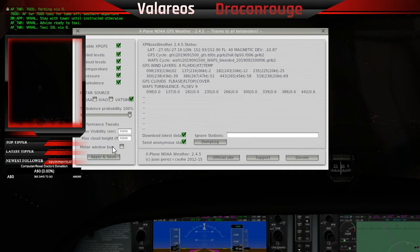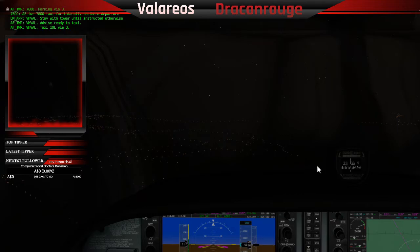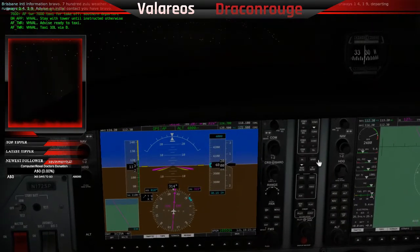Romeo Papa Echo, leaving controlled airspace, identification terminated, frequency change approved, goodbye. Wind 030 degrees, 10 knots. Temperature 18 degrees. On first contact with Brisbane ground or approach, notify receipt of Hotel.